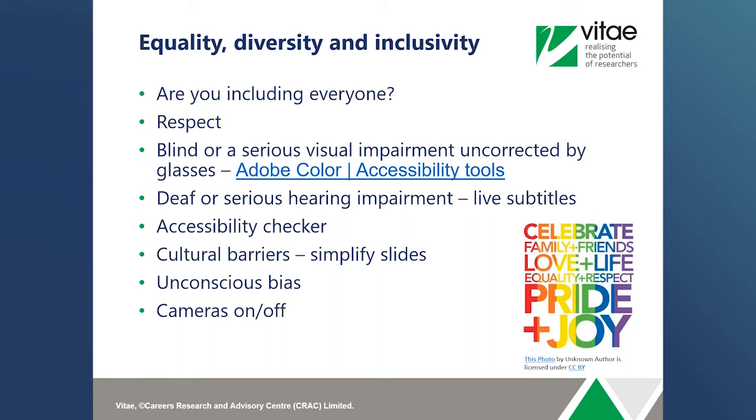If it's the same person always answering the questions, encourage someone else to have a go. And if someone is dominating in a group when you're facilitating in person, go and stand over them. Using body language can show that they're not the most important person in the room, and it gives other people permission to have a go.